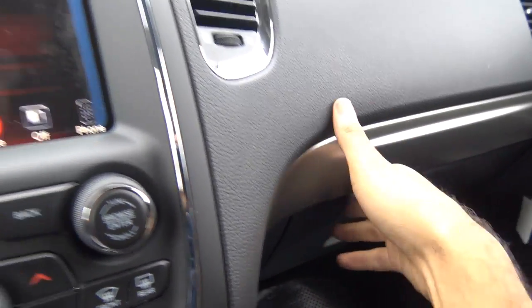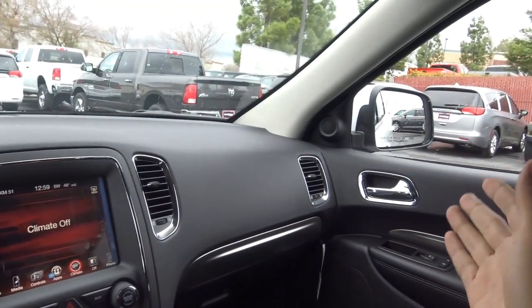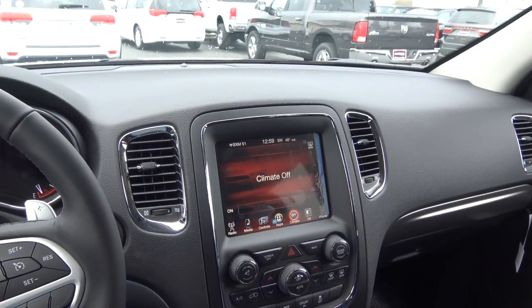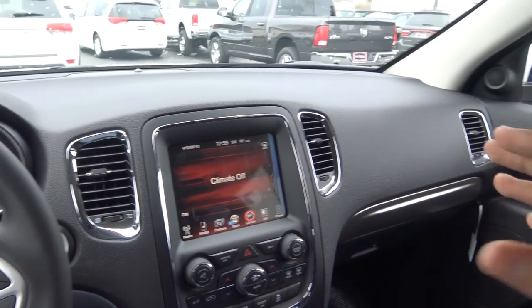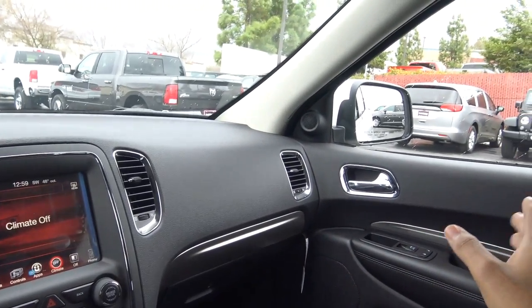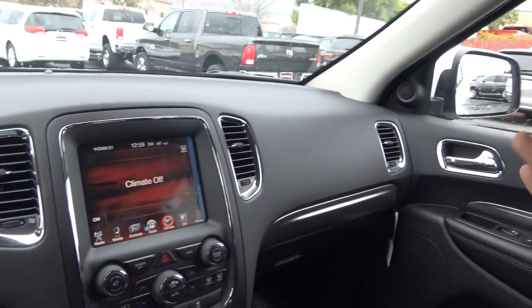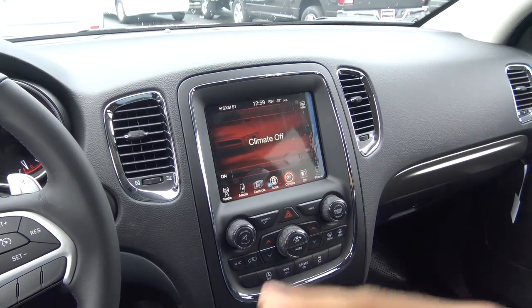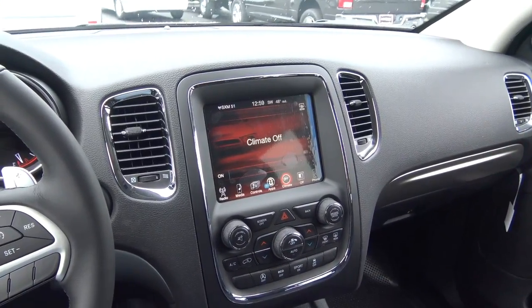Now, when you compare the Durango's interior to the Jeep Grand Cherokee's, the Grand Cherokee's interior is considerably more luxurious. There's more wood interior trim, and the quality of the materials is much better, but the Durango has more of a budget-minded kind of interior.